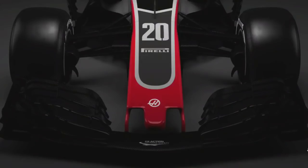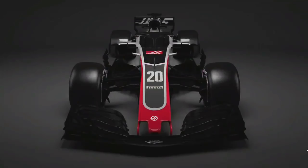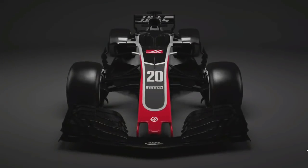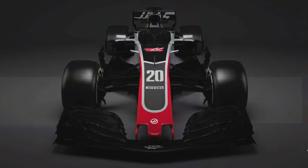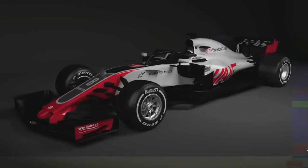Today, Haas have just released a brand new digital unveil of their brand new F1 2018 car for this season. This is the video that Haas have just literally uploaded to their Twitter page, showing off some digital footage of their car from many angles.